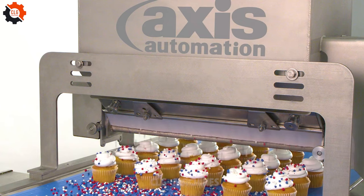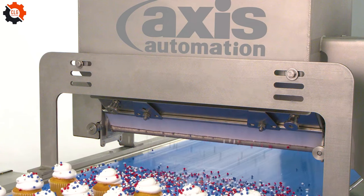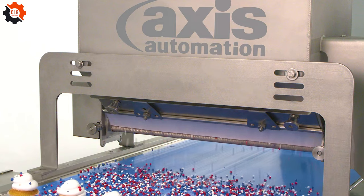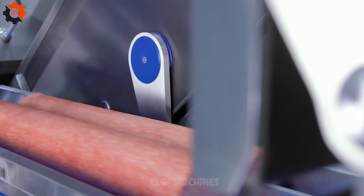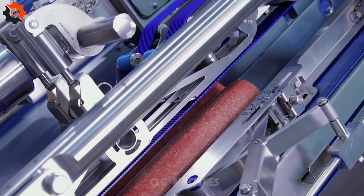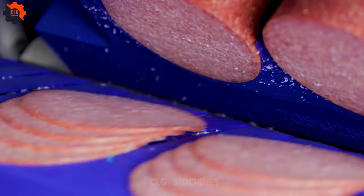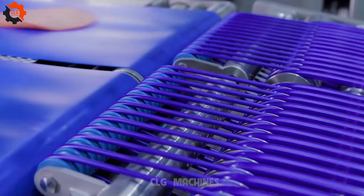Dive into CLG Amazing Machines, a whirlwind tour of culinary revolution. Marvelous state-of-the-art tech turns simple ingredients into extraordinary dishes. From cozy kitchens to dynamic production lines, see how these inventions are cooking up the future of food. Get ready for a taste of innovation with every episode. Join the revolution and feed your curiosity.